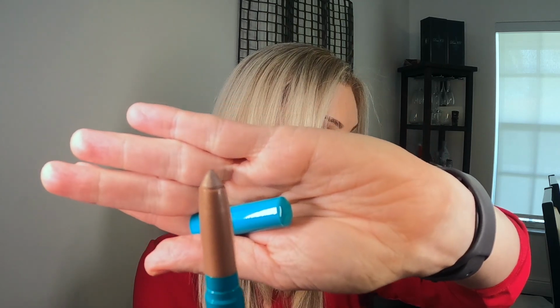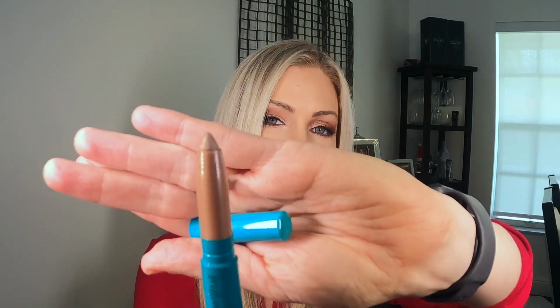This one is a little bit more champagne-y than the Stella. They're very similar in color, but this one is a little bit more flesh toned. I love it. I'm so happy it was in my choices, and I'm glad to have it. Again, if you ever see this in an add-on, I love Thrive Causemetics. They have great products, and this is one of my favorites.